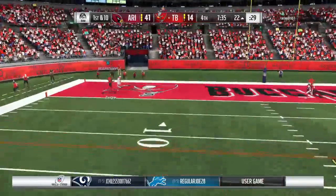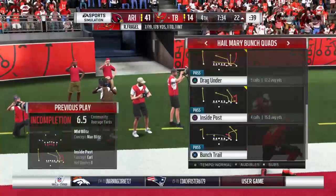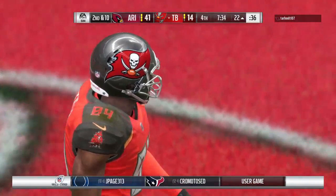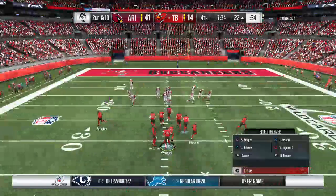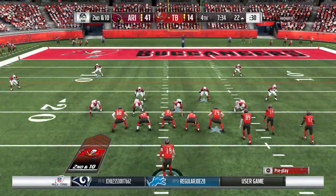Sometimes he just takes off and goes and just runs past people. Sometimes you get people to back off so far that you can catch everything underneath. But still, at some point in the game, you probably have to make some contested catches, right? Sometimes you have to go up and beat a defender for the football. He has that in his arsenal as well. Showed it right there. So after the incompletion, 2nd and 10 from the 22.